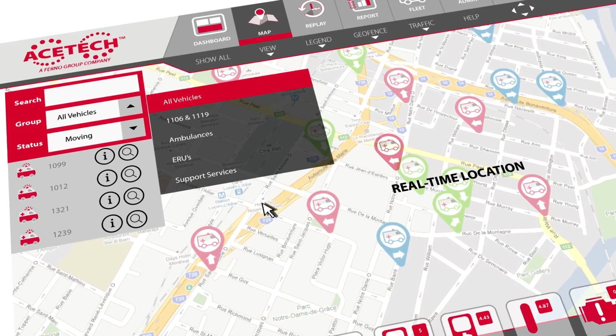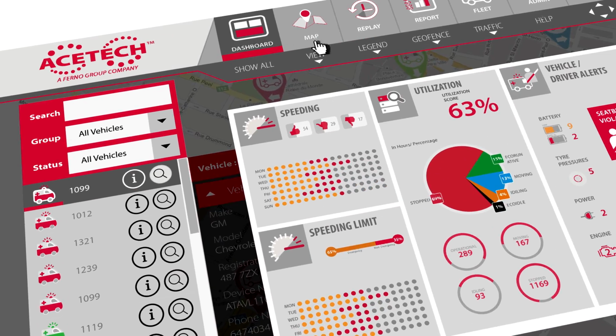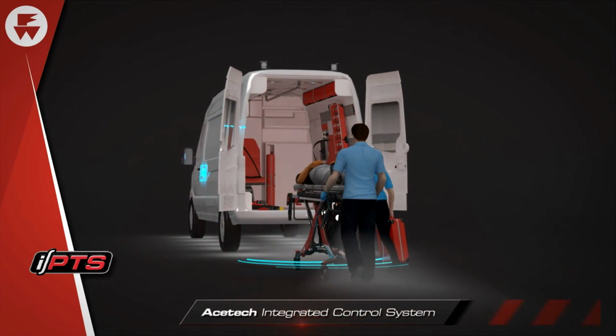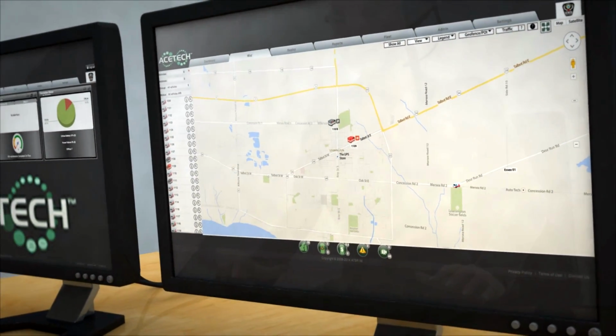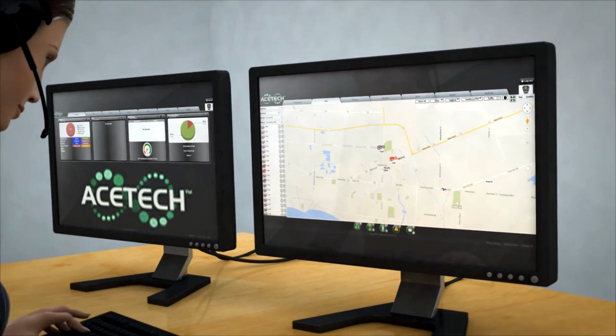ACE Tech really links everything in the front of the vehicle, the engine, and all the information that the driver would see, and the back of the ambulance. So it allows us to control both of those environments and report those environments out to third parties or operating environments.